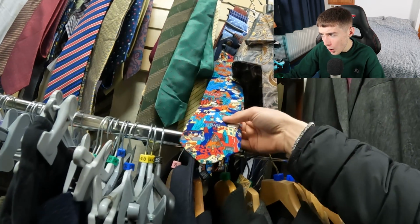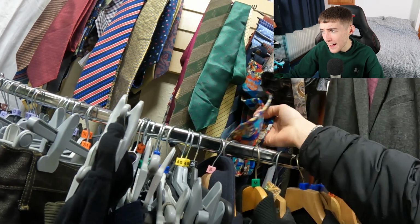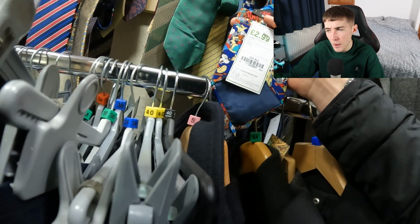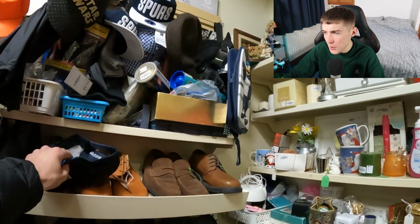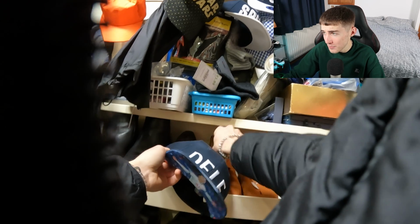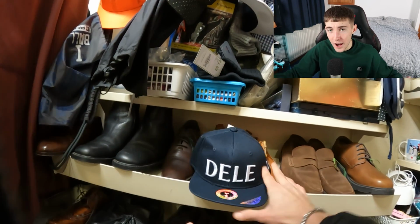It was so cool, and it was only £2.99. The patterns on this were mad, and it had quite an old Disney tag on it, but I don't really think ties sell too well, because I've tried to sell them before, and I don't even think I got a like on the post. But then I headed over to where all the shoes and the hats and everything like that was, and they had a lot of Tottenham hats and scarves and everything like that. It's like someone had just dropped off their whole collection.